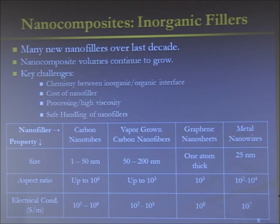Some of the key challenges that we're having with these, obviously, is that we have an inorganic material that we're then trying to put in with this organic polymer. And the chemistry at that interface is extremely critical. So a lot of the work really has to go into how we can get that chemistry to bridge the gap between the nanofiller and the organic polymer.